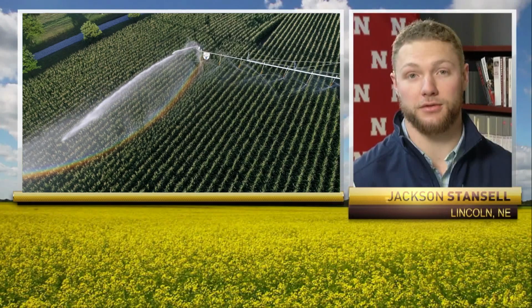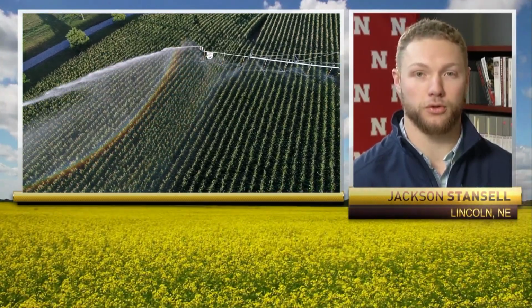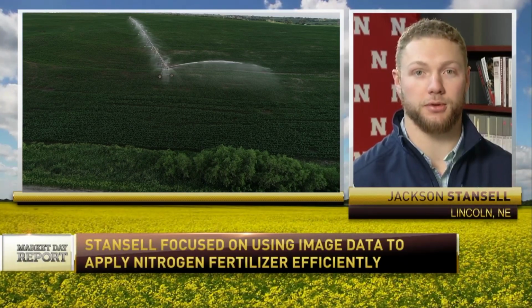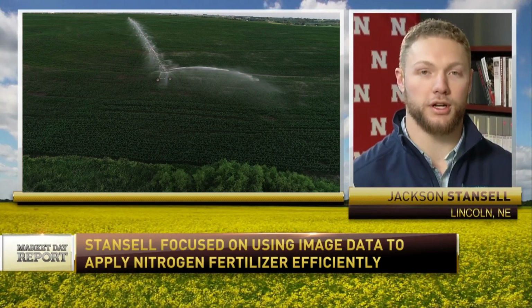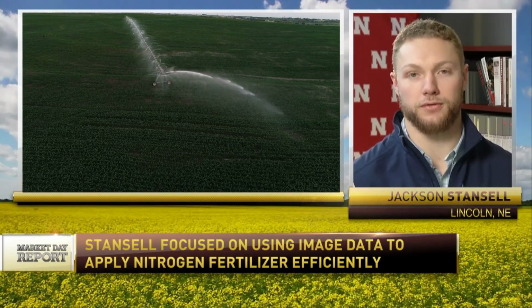Sentinel Fertigation is a startup company based here in Lincoln, Nebraska that offers a software solution called In-Time FMS that brings in image data of the crop canopy to basically measure the nitrogen status of crops and inform fertigation timing recommendations for those crops. And for those out there who are unfamiliar with fertigation, fertigation is simply the application of fertilizer through an irrigation system. And so what we're trying to do is just time those application events up better to improve nitrogen use efficiency.